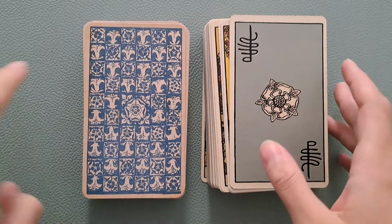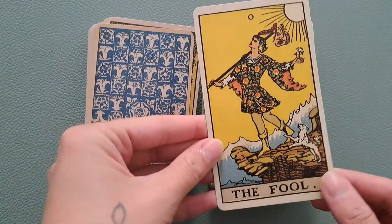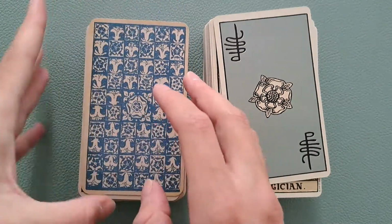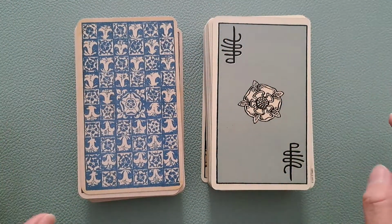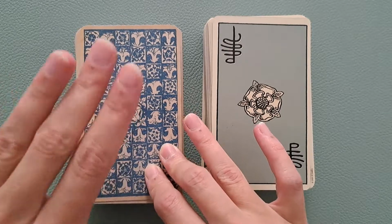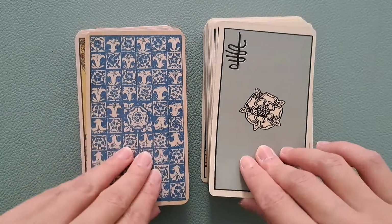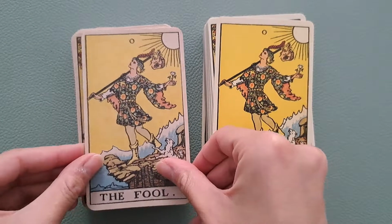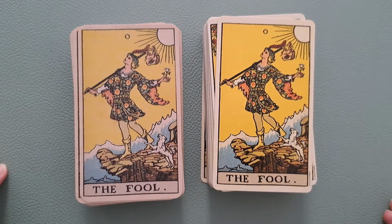Now, the Centennial here, this is the Centennial with borders from US Games. This deck is basically based on this one, and that's why I thought that it would be a great comparison to see, yeah, if it's really truly based on the original. This is the first ever RWS produced mass market in 1909. So this is going to be a silent flip through, and you can see for yourself the differences in the cards or the similarities.